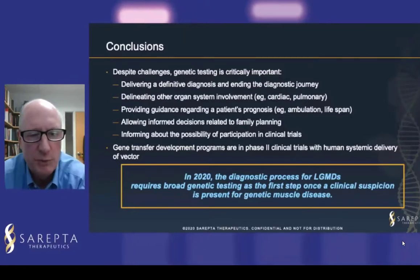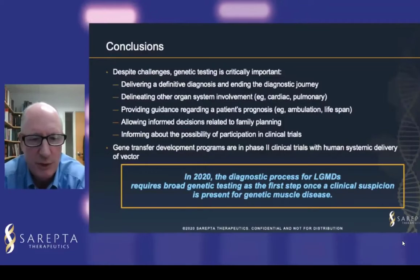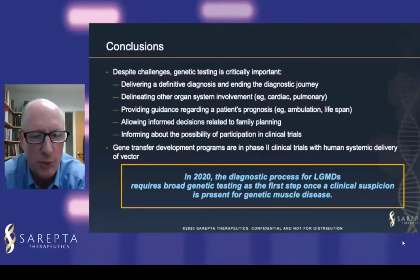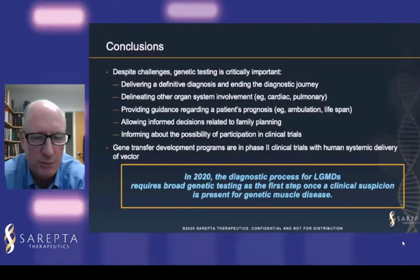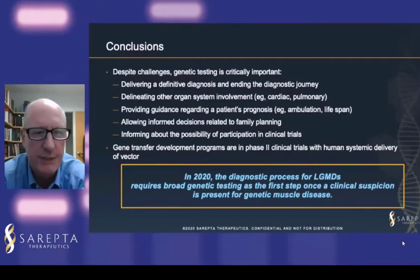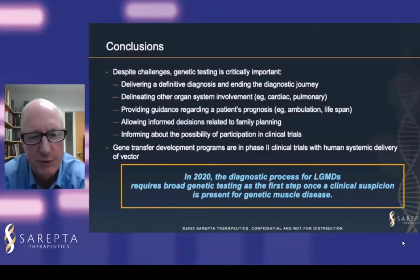I'm going to leave you with this statement: in 2020, the diagnostic process for the limb-girdle muscular dystrophies requires broad genetic testing as the first step once a clinical suspicion is present for genetic muscle disease. So do the genetics first and then help confirm them afterwards.